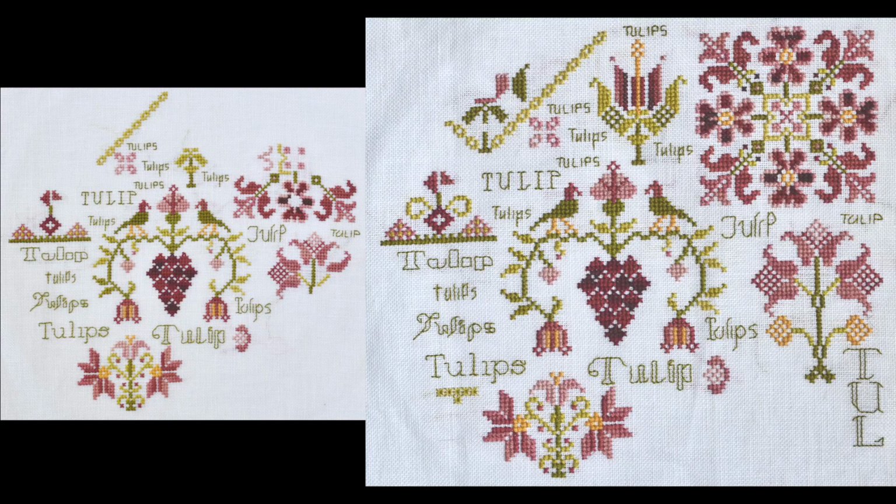Rosewood Manor's Dreaming of Tulips. This is my first Rosewood Manor piece, and I started it as a small project back in May of 2020. Note, it's 200 stitches by 200 stitches. This is not exactly a small project. It's not huge either, it's just not really small. And I don't know why I thought it was going to be, quote, small.